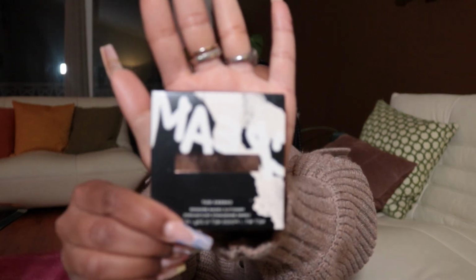The first product we have is the Fenty Beauty Cream Bronzer. We're gonna just open this up. Now, I'm not a fan of Fenty Beauty. I haven't been since it came out. I'm a fan of Rihanna, but if I was her personal friend, I'd be like, sis, stick to lingerie and music, because I don't know if I'm feeling your makeup.